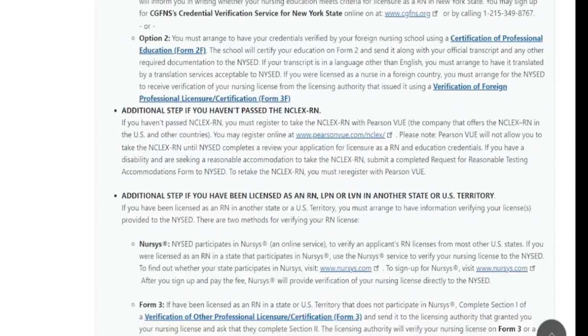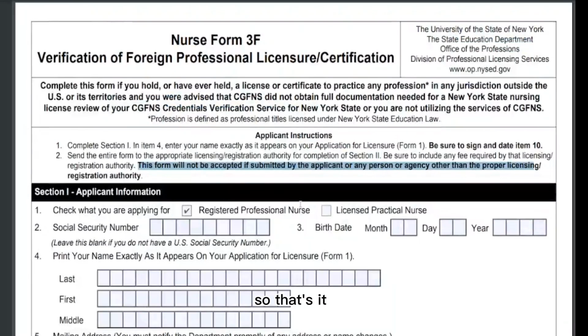So that's it. That's how you apply for the New York State nursing application for the registered nurse profession. So that's it.